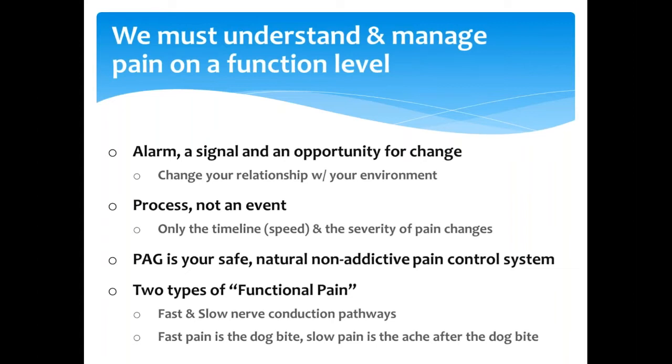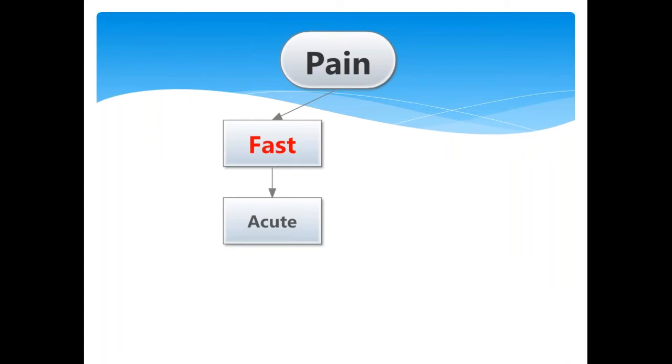So those two types of pain, fast and slow, both of them are wired into your nervous system. You're born with that wiring. It doesn't change. It is a part of you. It isn't that you have only one pathway to your brain that says, I hurt. You have two pathways. And keep in mind that there's a fast and slow pathway. So let's look at pain, how it really breaks down into your client's experience. Fast pain is typically an acute injury.